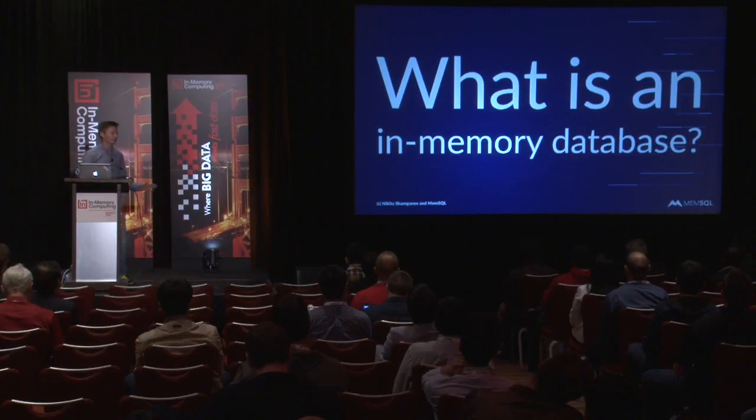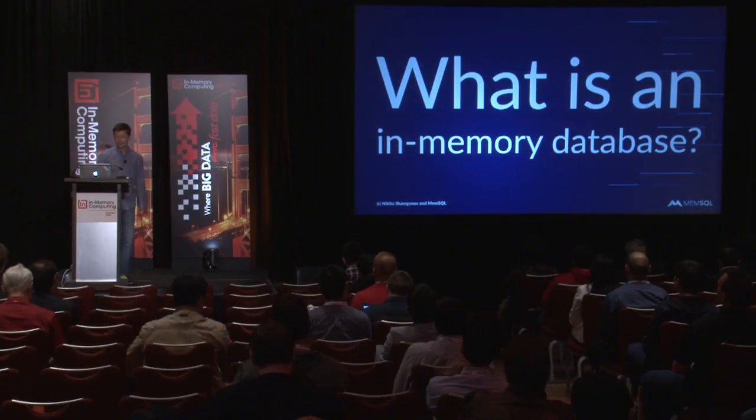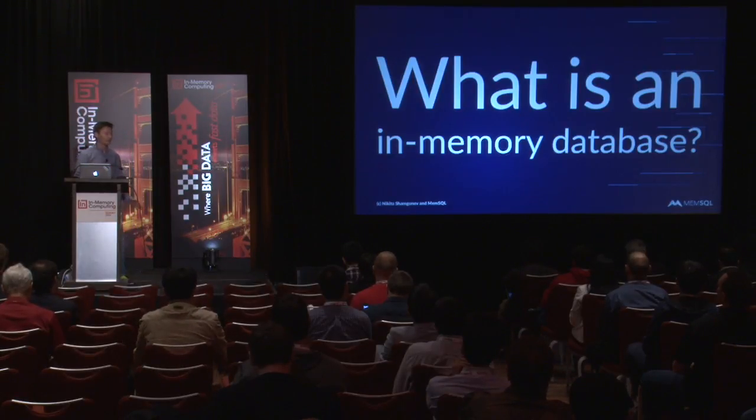So what is an in-memory database? As you can see, an in-memory database can power these really, really large-scale applications with large volumes and large velocities of data. So we're going to spend a bit of time understanding what an in-memory database is and what an in-memory database is not.